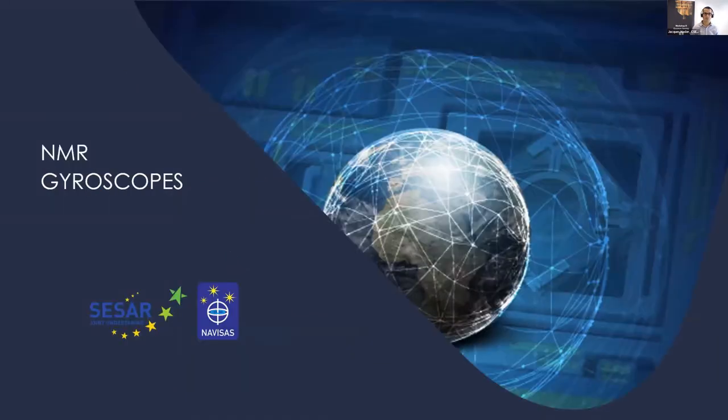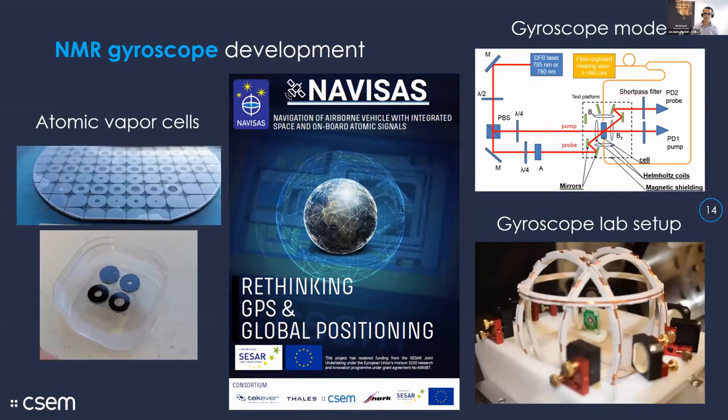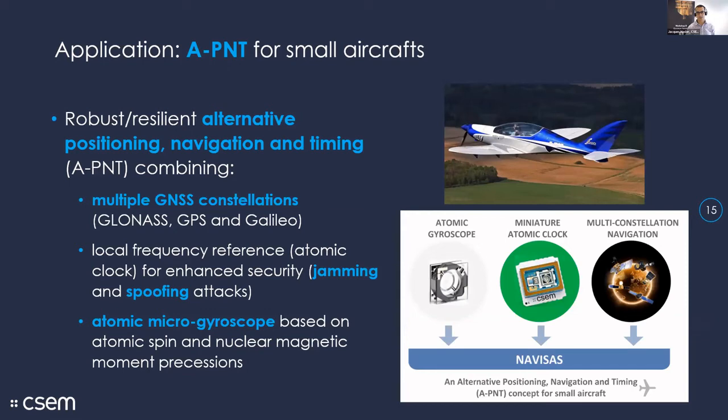Coming back to the gyroscope, Sylvain was showing you the application of autonomous vehicle with our partner Bosch. I would just like to show you another example. Using our atomic vapor cell, we can also target an application for small aircraft. You can imagine that in big aircraft, they have sufficient place, power availability, and also the cost is perhaps less important. But if you want to make an alternative positioning, navigation, and timing system at lower cost that you can afford for a small aircraft, you have somehow to reduce the cost of the system. And using atomic gyroscopes, thanks to the MEMS facility, the goal is to reduce the costs. And we hope that once we will be able to offer to small aircraft new APNT systems.